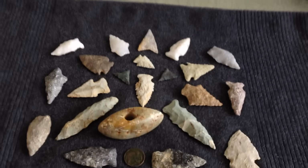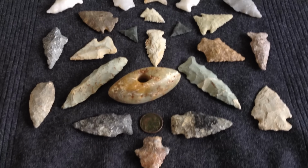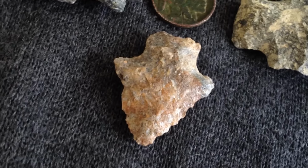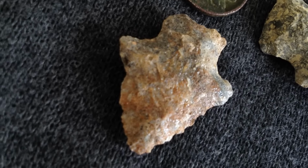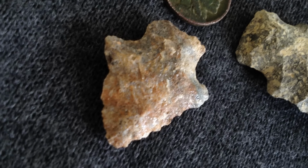I encourage you to pull your stuff out and organize them by site. It'll change your thankfulness. Well, let's take a look at these and go right around. Here's a piece of sugar quartz that I found early on at the Bear. Really great piece of quartz. It's reddish brown. It's good lighting in here now, I think.